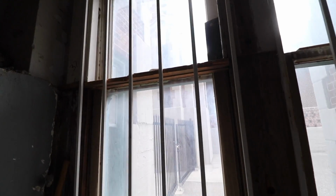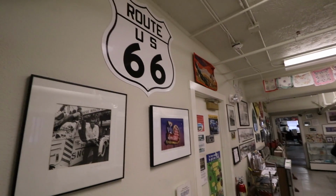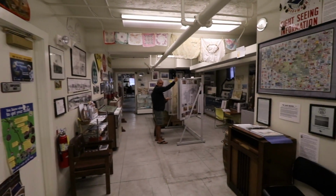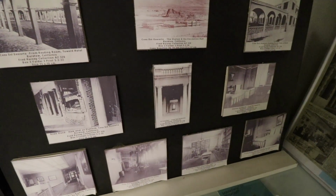It's interesting because this place is in the basement of the old Harvey house. I wonder what these rooms were originally used for. Maybe offices, maybe a kitchen. Look at this. Kaz wants to hitchhike. Oh, what do we have in here? So much Route 66 stuff. Ooh, here's a display about the old Casa del Desierto.